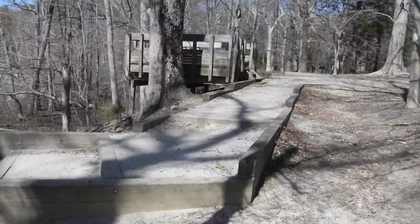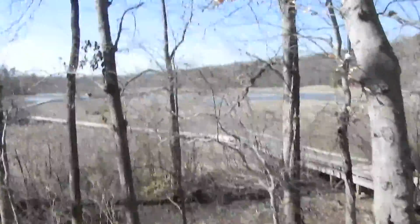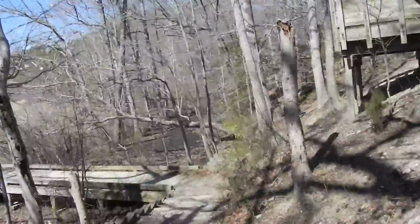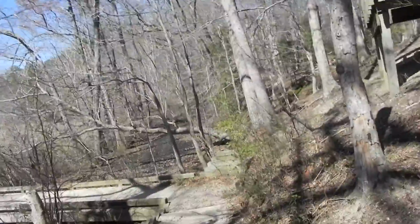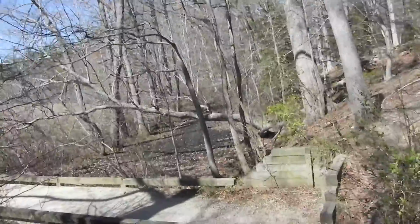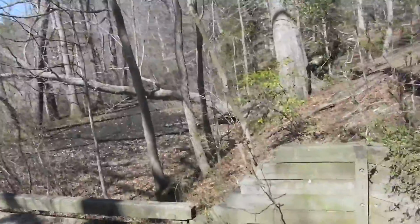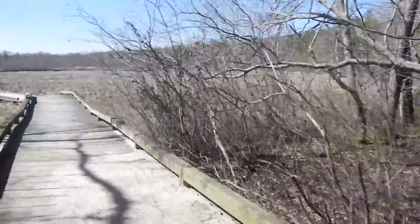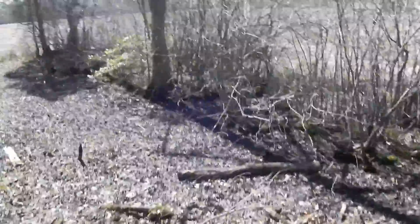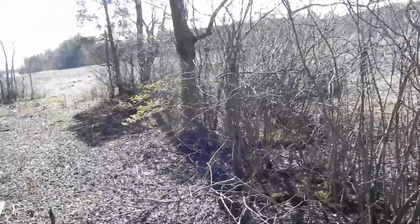But there's one of the overlooks from the marsh boardwalk. And we're getting down to it now. But I've also seen on this side here, I thought it was a snake at first, and come to find out it was an eel. I've never seen an eel in a while, but it was right down in here. This is usually underwater, maybe a foot of water, if that much.